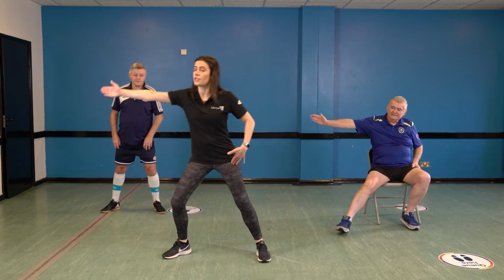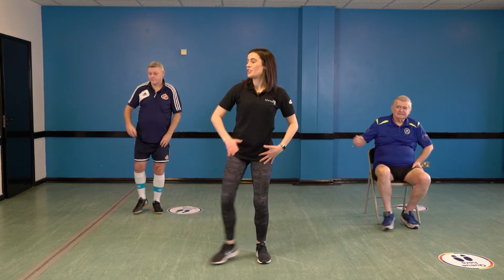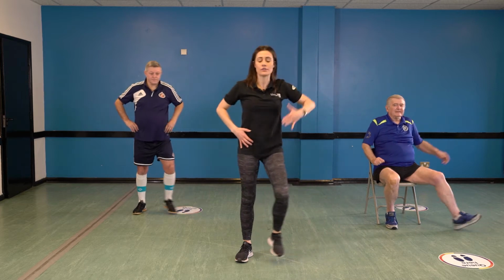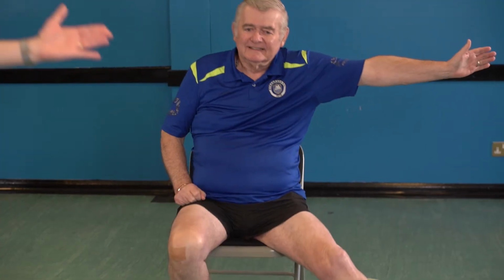Now let's do the same with the feet, but we're going to add in the arms. So we're going to step and reach at the same time. So imagine that you've got that goal behind you. You're going to try and stop the ball. Take up as much space as you can. Really stretch out. Be careful with the knees. If you feel any pain, just don't make those moves as big, or just do the arms.